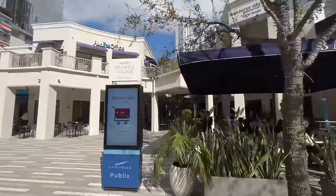Go to the wide angle lens just so you can kind of see what they've done here. So you have more food trucks, coffee shops, places to grab a quick bite, and then you have all this brand new turf space overlooking all of Brickell with those big high rises, but also right on the water. So you can see here, this is the Riverwalk Trail Extension.